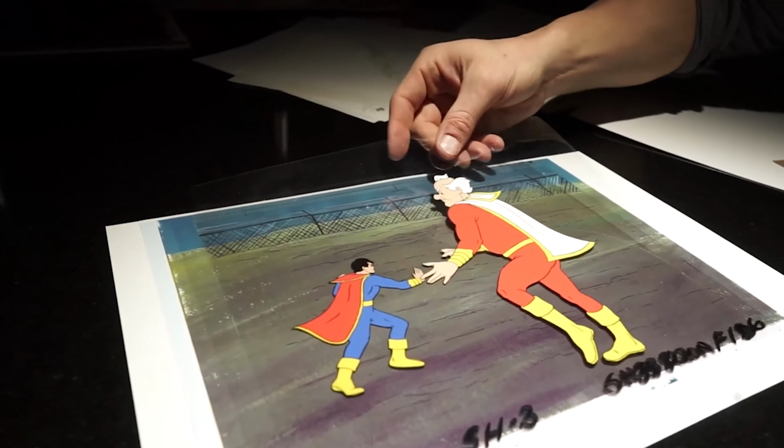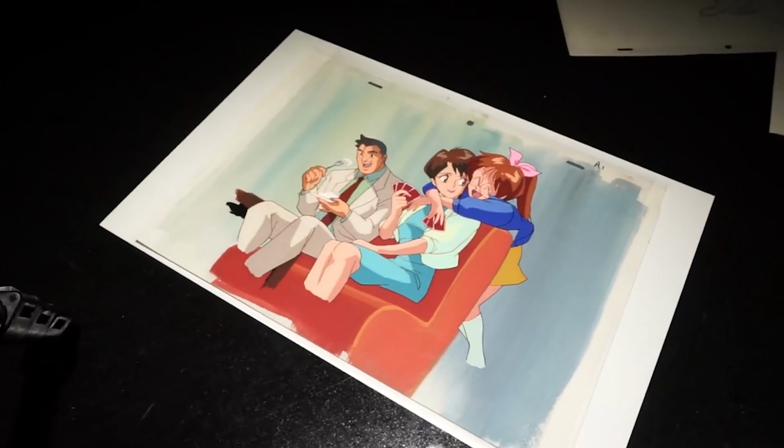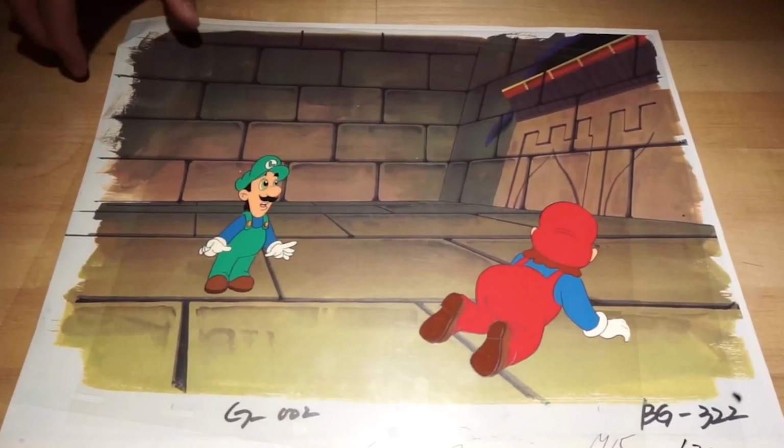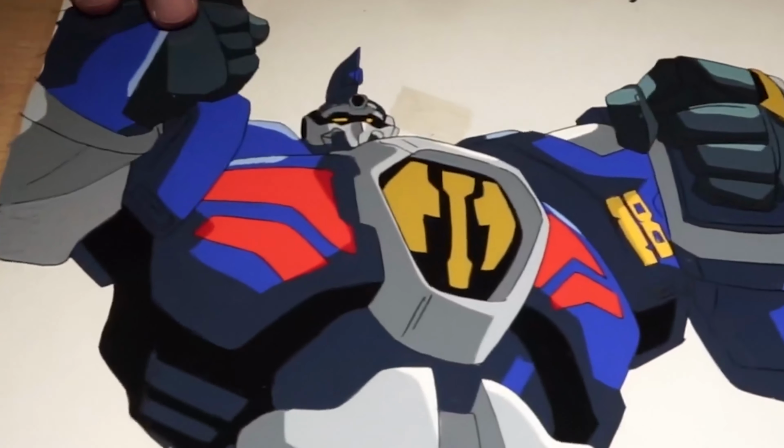Thanks to animationlegends.com, we're going to do a mystery unboxing of some animation cells. Starting off with some Street Fighter cels and then opening up a mystery package from an unknown TV show from the 90s. You may be asking, what is an animation cell?